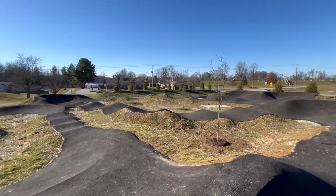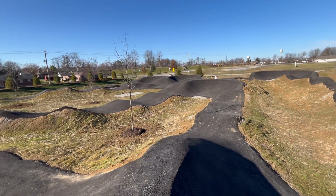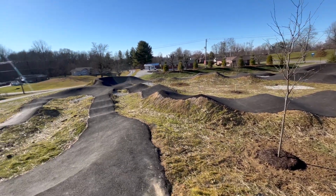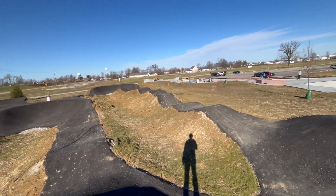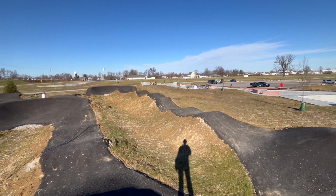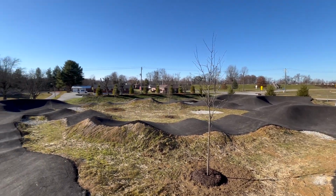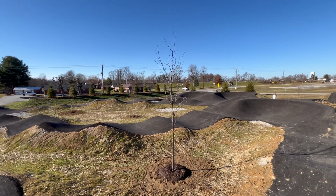All right, so the bonus part of the Batesville Park is you've got this asphalt pump track. So asphalt definitely helps from the standpoint of being able to ride a skateboard on it and it not being solely BMX focused. I don't really know that much about pump tracks, but I can tell you that there are some varying degrees of difficulty on these. So over here, you definitely have more of an advanced style pump track with some jumps that are anywhere from 3 to 4 feet tall and will definitely kick you up and help you carry a lot of speed.